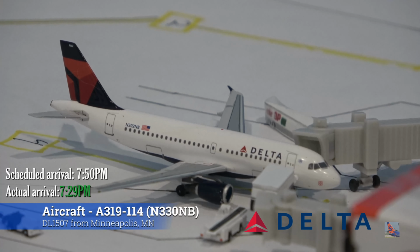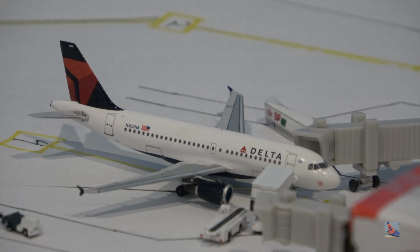At gate number 4 is our third and final Delta Mainline service that we now get. This is the earlier arrival, closer to 8 o'clock, so right at about the same time as our Atlanta service, but this is on an A319, as you can see. Arrived in from Minneapolis is flight 1507. This arrived in at 7:29 p.m., ahead of a scheduled 7:50 p.m.